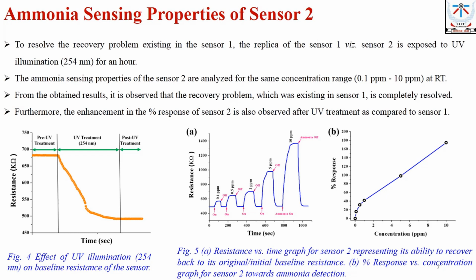Further, the ammonia sensing properties of sensor 2 are analyzed for the same concentration range, that is 0.1 ppm to 10 ppm, at room temperature, as shown in figure 5A. From the obtained results, it is observed that the recovery problem which existed in sensor 1 is completely resolved. Sensor 2 has the ability to recover back to its initial baseline resistance for all the sensing measurements. This may be achieved due to the additional electron-hole pair generation after UV illumination, which may support the protonation of nitrogen in polypyrrole during the recovery process. Hence, the UV treatment of the sensing layer plays an important role, assisting the device towards proper recovery after ammonia removal.